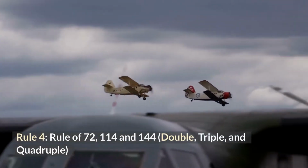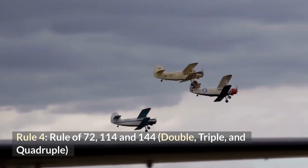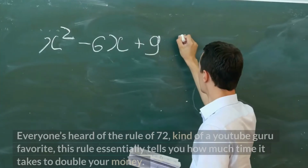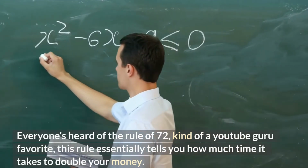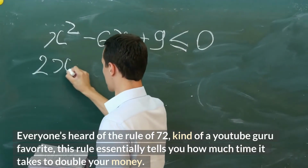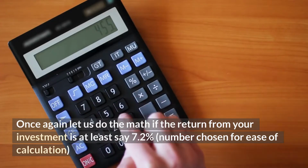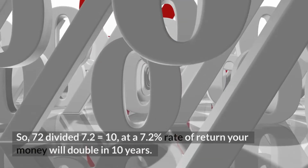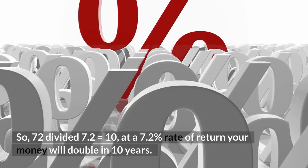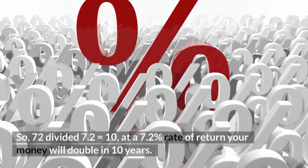Rule 4, Rule of 72, 114 and 144, double, triple, and quadruple. Everyone's heard of the Rule of 72, kind of a YouTube guru favorite. This rule essentially tells you how much time it takes to double your money. Once again, let us do the math. If the return from your investment is at least say 7.2%, number chosen for ease of calculation. So, 72 divided by 7.2 equals 10, at a 7.2% rate of return your money will double in 10 years.